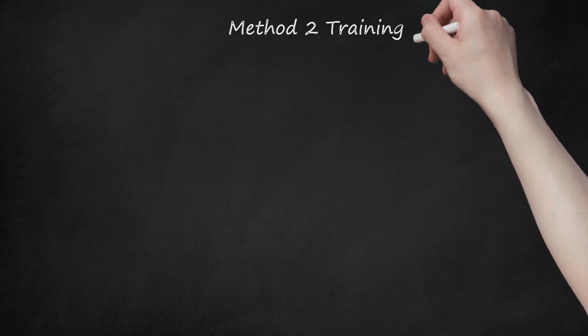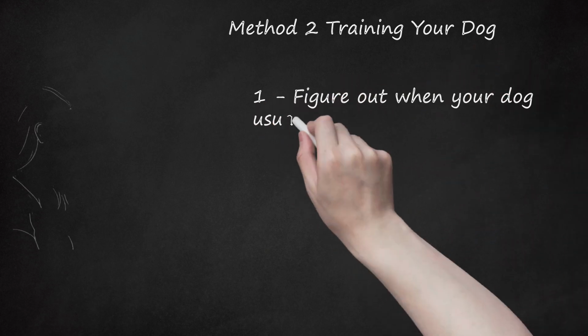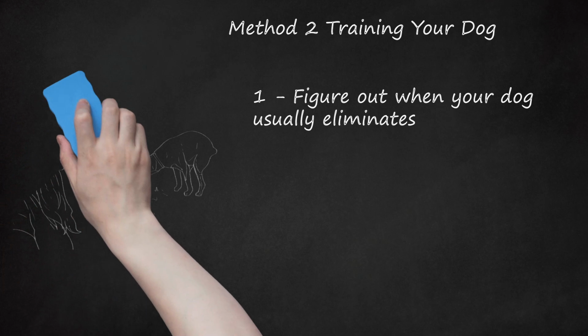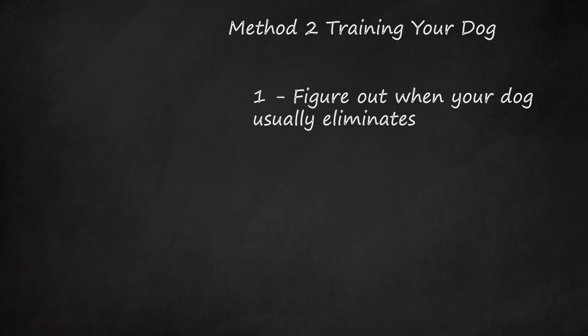Method 2: Training your dog. 1. Figure out when your dog usually eliminates. To potty train a dog, keep track of when your dog usually uses the bathroom. Most dogs eliminate shortly after dinner time. Track your dog's bathroom habits for about a week. Then, try to schedule letting your dog out around the time he usually has to eliminate.